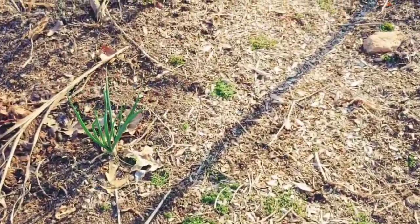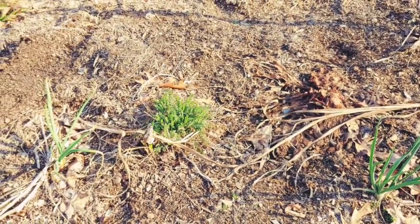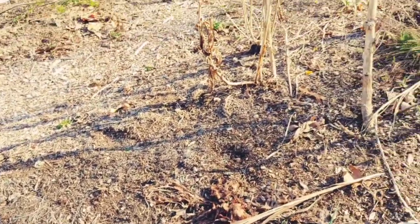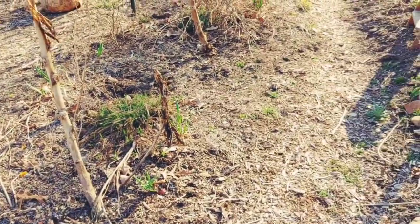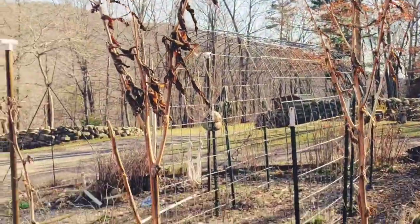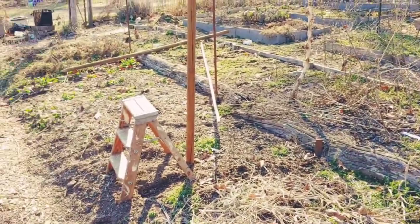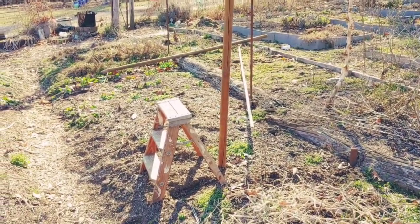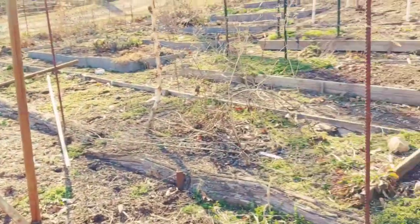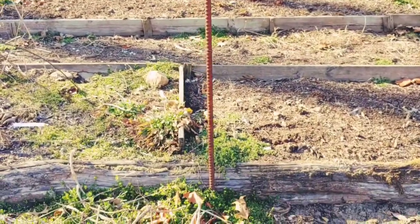Got some onions that got left from last year. We have some yarrow. I planted yarrow in the garden beds because they're a good pest deterrent. They confuse the scent. Some old tobacco stalks. And my sketchy stepladder that I'm using to bang in the poles for the tomato trellises and the eggplant trellises. So you can see there's a lot of debris. There's some weeds popping up.